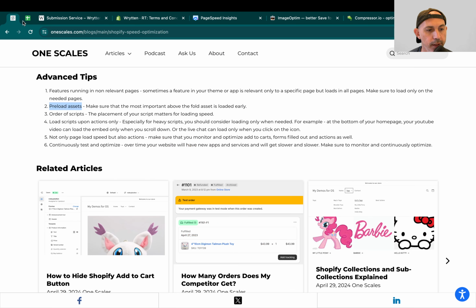Okay? Next one. Order of scripts. This is also very, very technical. This is for developers only. The way you place your scripts, the place you place your Google Tag Manager, your Google Analytics, your tracking codes, your Clarity, your scripts for accessibility, all these things, they matter. If you place them in the wrong order, it'll actually greatly affect the website speed. Make sure you know what you're doing. If you're not sure, don't try to just experiment. Make sure you contact someone that knows what they're doing. It can really affect the order of the scripts.